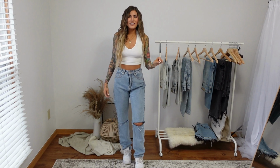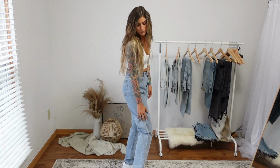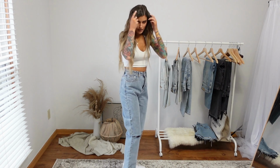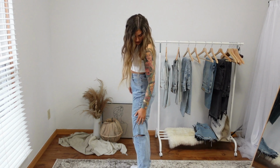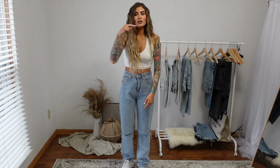Okay, next, these are the She's All That straight leg denim jeans. I'm wearing a size small in them. What I like about these is they have these little slits in the knees, but they go all the way around the side. So it's just kind of different, and it's not like a circular hole. It's just a straight across slit. And then when you bend your knees, it looks cool, you know, for photos.